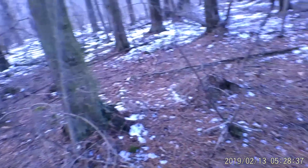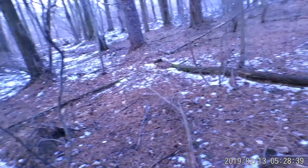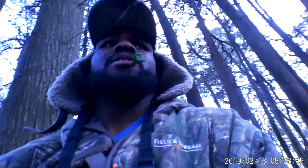I'm about to go ahead and change the batteries out in this camera. And I've also got to lower it down some, because when the deer came through here, right in that area right there, it was too high and it just caught their backs. So I'm going to search around a little bit for some evidence, some prints or whatever, and a little bit of snow left. I'll probably follow that for a little bit. I still have like an hour and a half before the sun starts to go down.